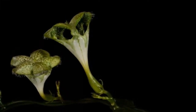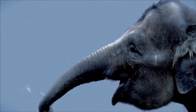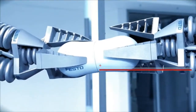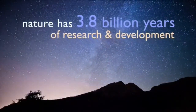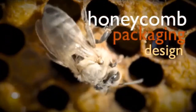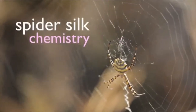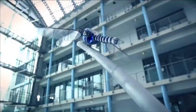An experience that reveals how nature is a vast library of ingenuity we can learn from. A library filled with proven, real solutions for all our human development and sustainability challenges. Solutions based on the billions of years of research and development by the natural world's designers, architects, engineers, and scientists. This is the science of biomimicry.